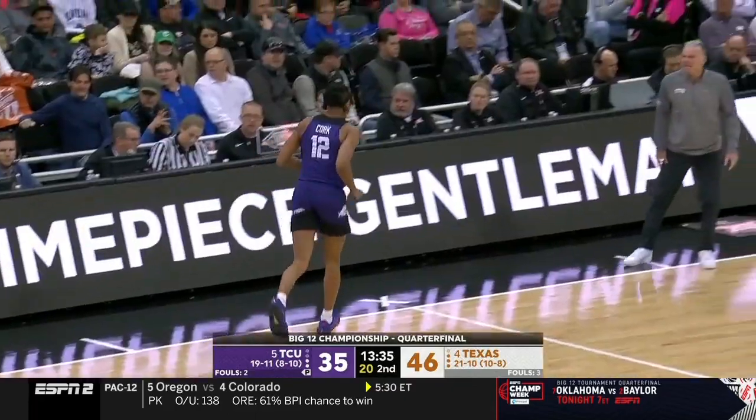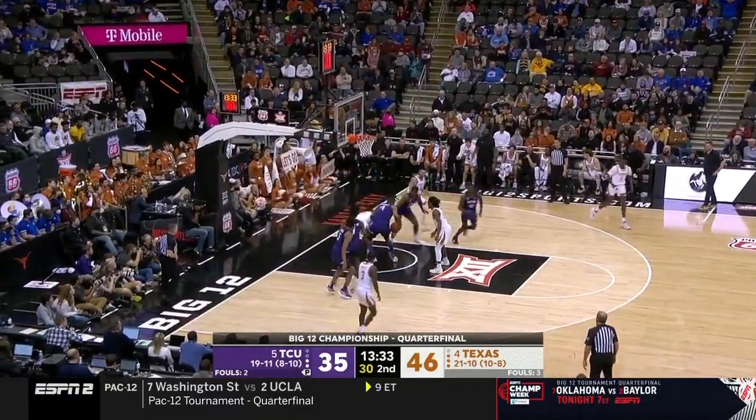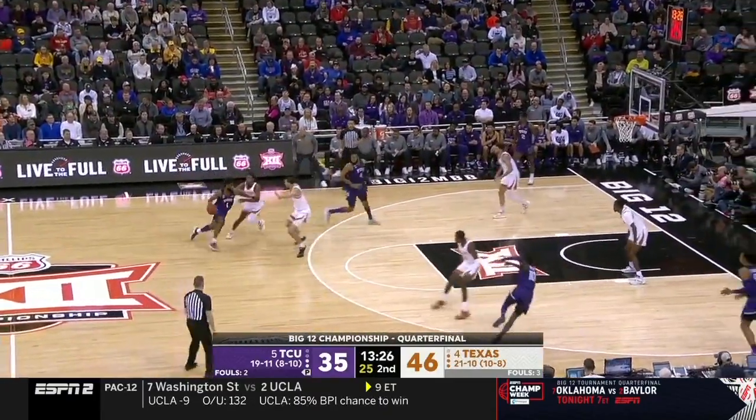And in some ways, it flies in the face of what Chris Beard told us, especially this time of year. He said, our goal is to get to the free throw line more. And when you look at free throws right now, they're only 5 for 8. But that gets mitigated when you're shooting so well from three-point range.